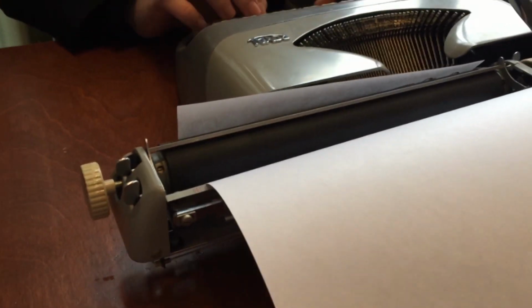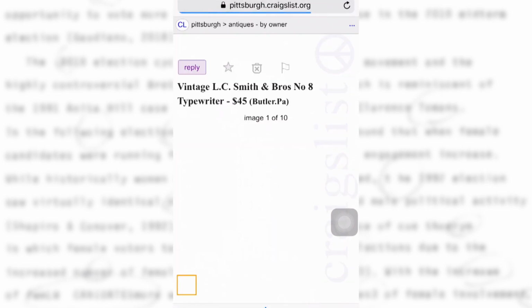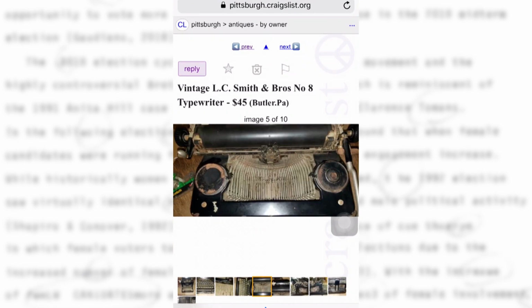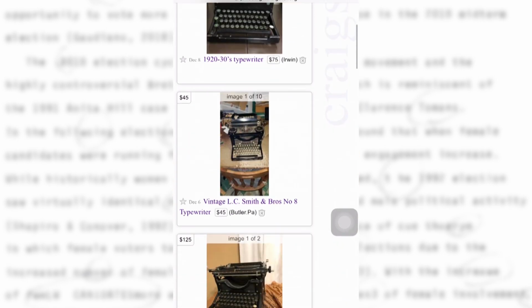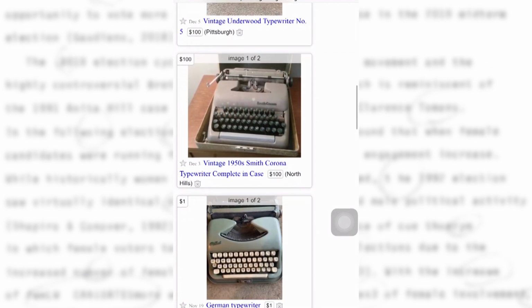Craigslist, I found that people don't post as many photos and they don't post as much in the details section of that item. So it's a little bit difficult to find exactly what's wrong with the typewriter or what you're looking for, just because people don't post as much information. What I like about Facebook Marketplace over Craigslist is that I can directly message the seller through Facebook and it feels safe. Sometimes on Craigslist you have to message them through their phone number, and that to me feels a little bit strange, but that's just personal preference.